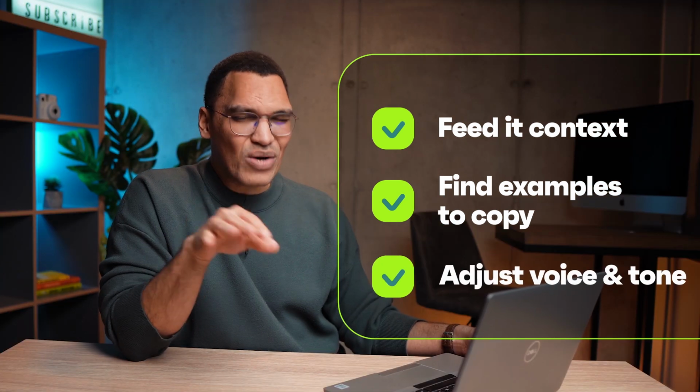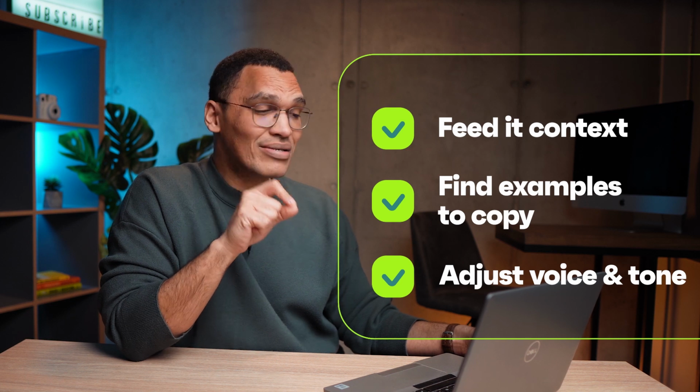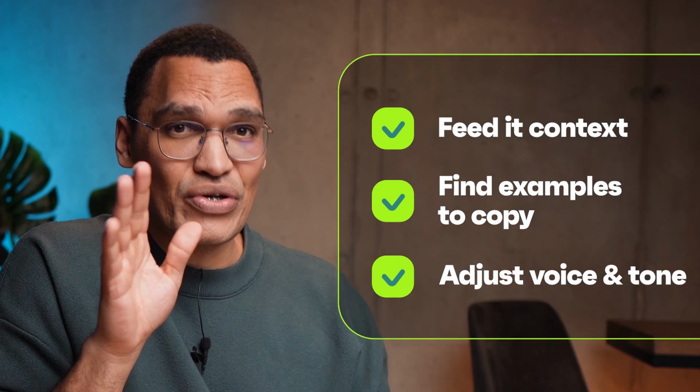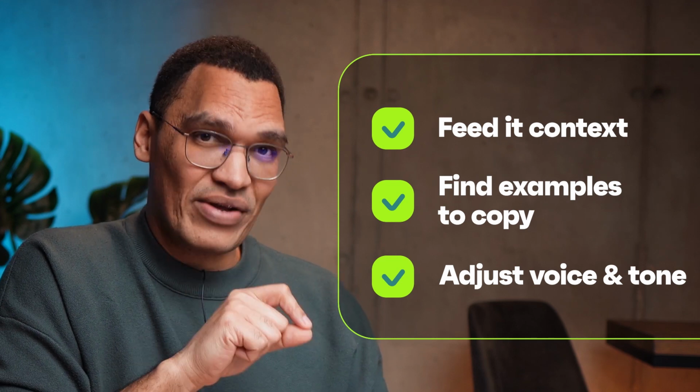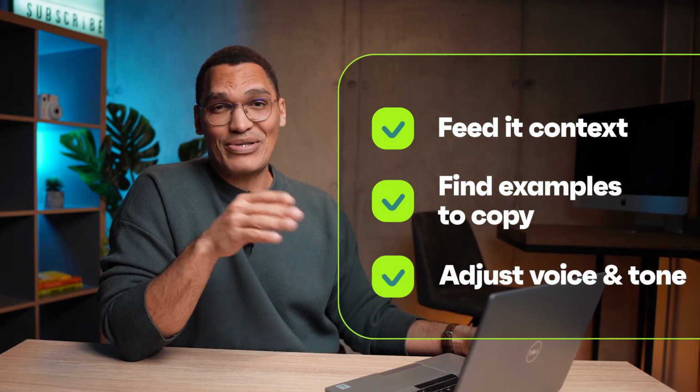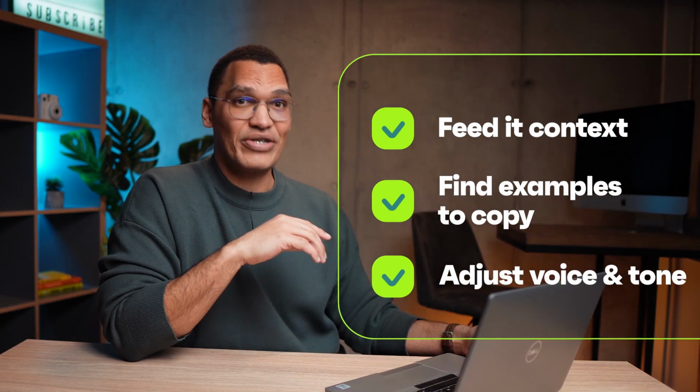Thirdly, play around with the voice and tone style guide and make sure it sounds as good as you'd like. It may take a bit of work for the first 1 or 2 newsletters, but once you've got the perfect output, then you can use that as a template and just change the details. At that point, it'll take you literally minutes or even seconds to create your newsletter.